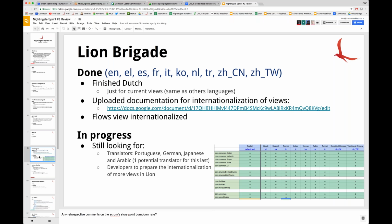On the Localization Brigade, as you can see, we have a number of locales done. The Dutch localization was finished, and also the documentation was updated for the various internationalization, for how to internationalize the views. A new flow view was internationalized. It's actually been done, I think, for a couple of weeks, but we finally got around to reviewing it and merging it.